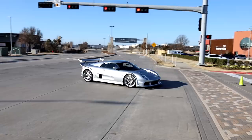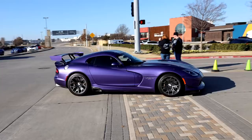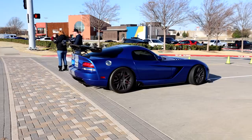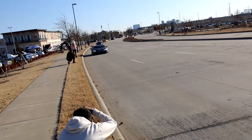Got a Noble pulling in. That is not something you see every day. We have every color of the Viper under the sun. Sheesh, look at them all. Couldn't even get them all in one light. Here comes some Lambos. What kind of hood is that? That's sick.